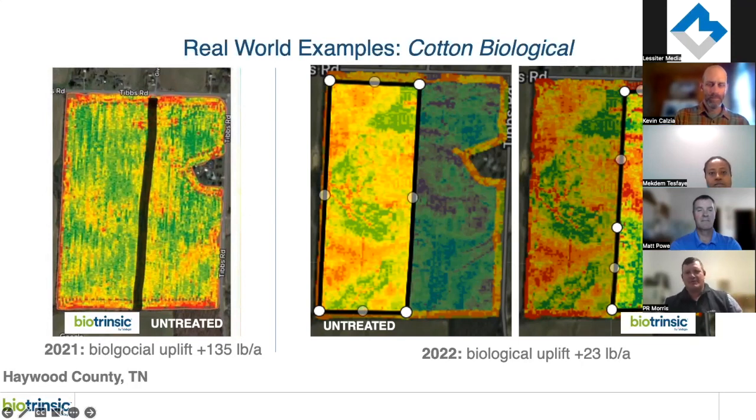And so I went back this year with the same product and said, okay, let's put it in the lesser yielding part of the field. And again, with the drought that we had this year, 50 plus days of no rain in this location, and the treated was in the lesser yielding part of the field, there was still a 23-pound increase with the treated over the untreated.